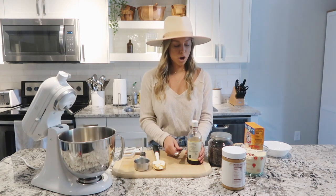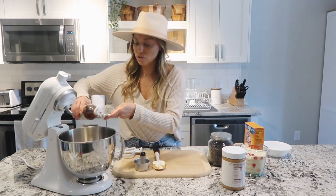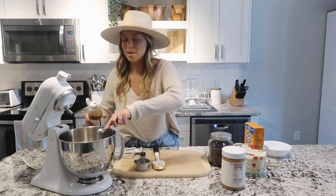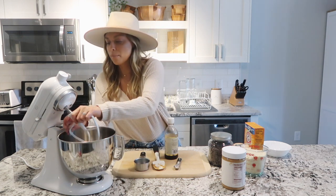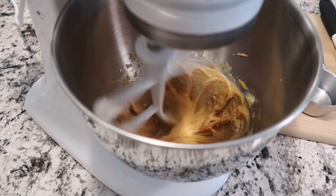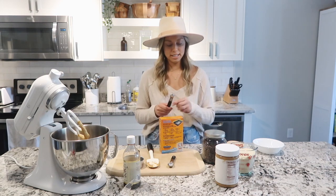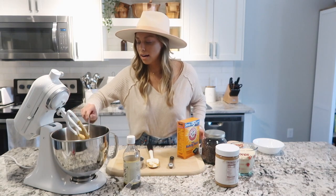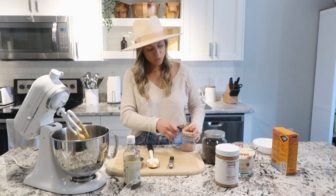So I did that, and then we're gonna go in with 1 teaspoon of pure vanilla extract. It's a super easy recipe, which is what I love. I love doing desserts that don't take a lot of time, but are delicious. So then we're gonna go ahead and just mix this up before we add in the other ingredients. We're gonna add in 1/2 teaspoon of pure baking soda. We're gonna sprinkle that in evenly over the top, and then we're gonna go in with 1/4 teaspoon of salt.